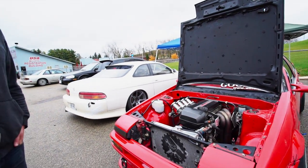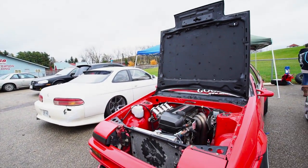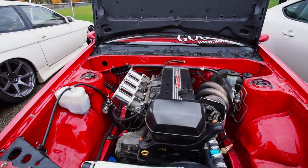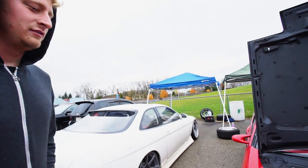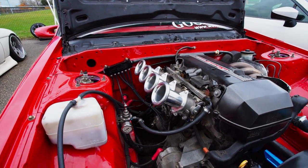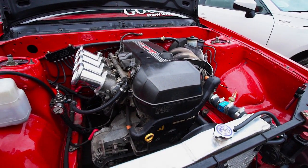So just regular pump gas, no E85, nothing like that? Nope, runs on 93, 91 if it's all I can find. So you got an ITB setup on here. What kind of setup we got going on with that? The throttles are from an AE111 Sprinter, 20 valve engine. They're a little bit bigger than the silver top ones.